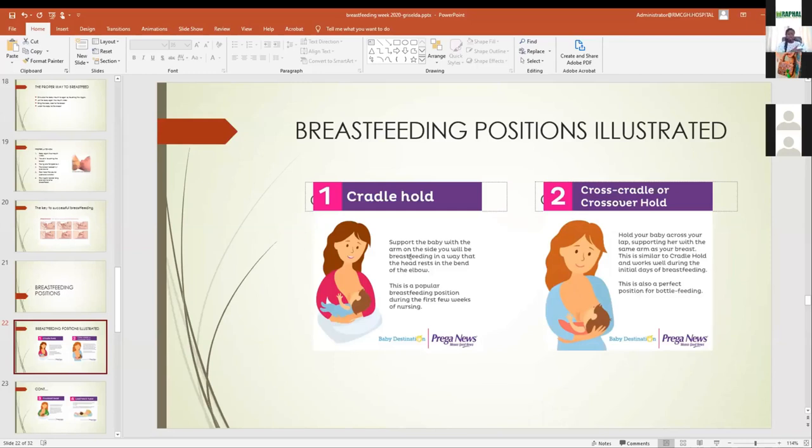Yeah. So with this one, my baby is like this, and the head of the baby is resting on my elbow, slightly bent like this. This is the popular breastfeeding position during the first few weeks of nursing.